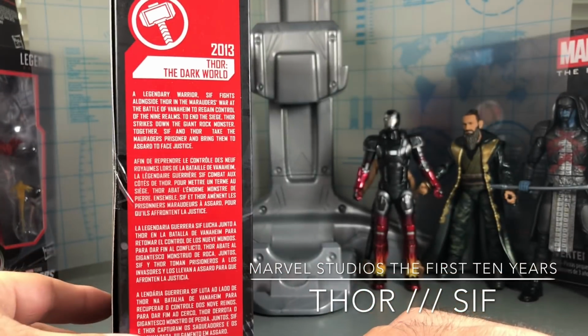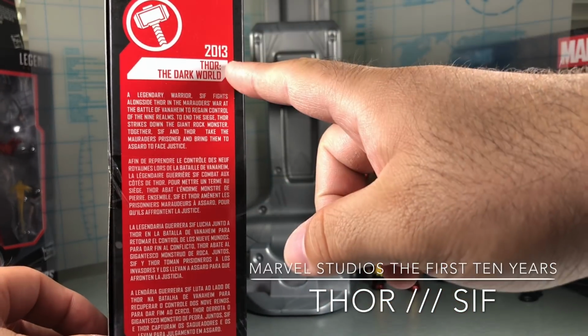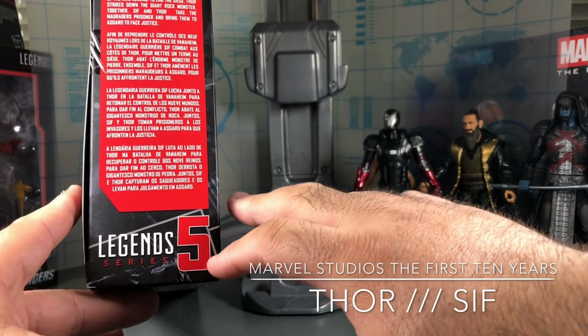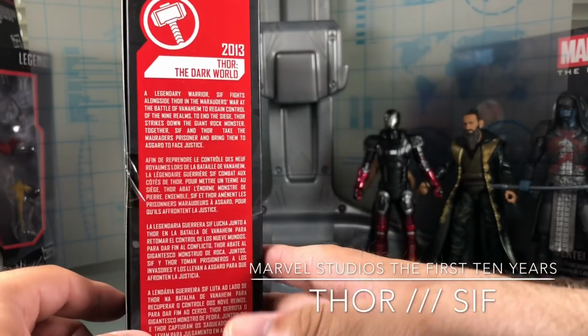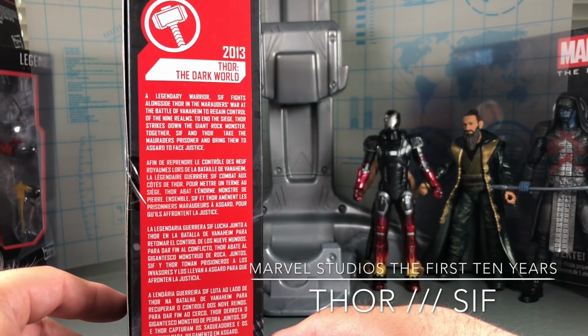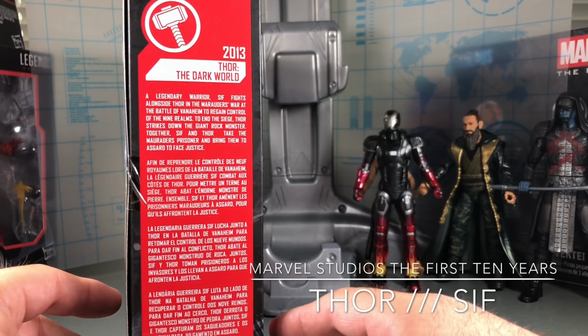On the other side, we have a brief description of the movie. You can see 2013 is the release of Thor: The Dark World. This is set number 5 in the series out of 10. The description reads: a legendary warrior, Sif, fights alongside Thor in the Marauders' war at the Battle of Vanaheim to regain control of the 9 realms. To end the siege, Thor strikes down the giant rock monster. Together, Sif and Thor take the Marauders prisoner and bring them to Asgard to face justice.